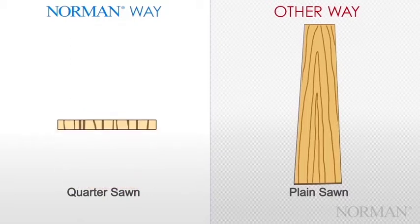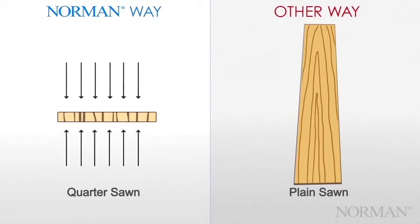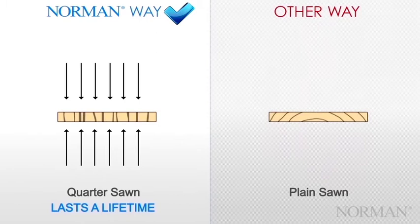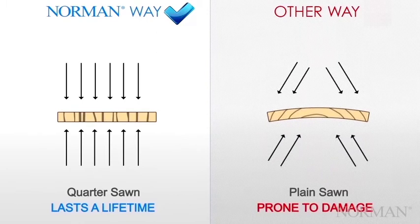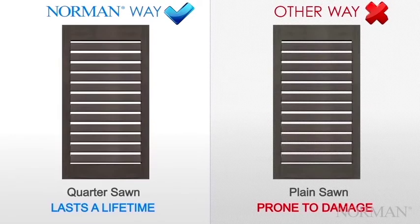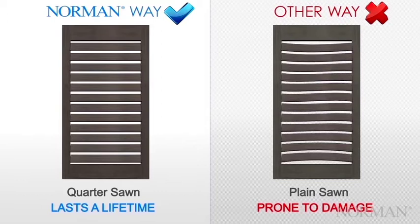An additional benefit of the straight-line graining in quarter sawn wood is that it provides additional stability for shutters that last a lifetime. The structural integrity of plain sawn louvers can be compromised over time, making your shutters prone to damage. The consistency of quarter-sawn louvers also fights the natural forces of cupping and warping better, which can occur due to the elements such as heat or moisture. Plain sawing causes tiger striping, an undesirable trait.